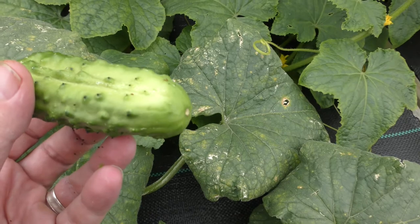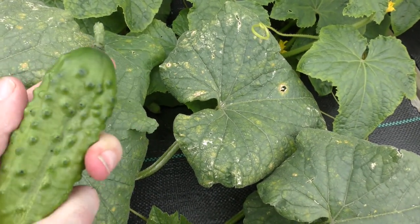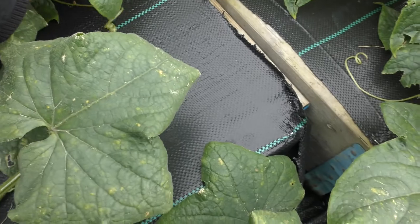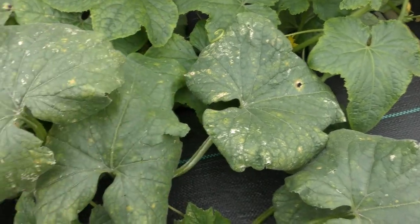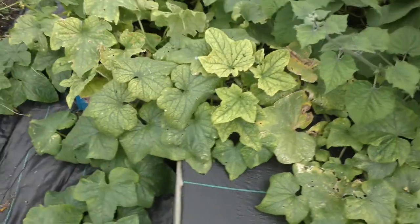I've got jars and jars of them all over the kitchen. I've given loads to friends and family. And just, kind of like courgettes, we're all a bit sick of them now. Only planted two of these plants, and let's get that one up. Oh, there you are. So see, that's a bit of a better size, isn't it? Only planted two of these plants, and they've done phenomenally well.